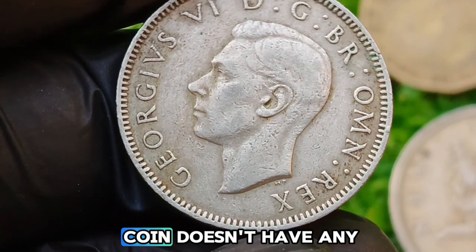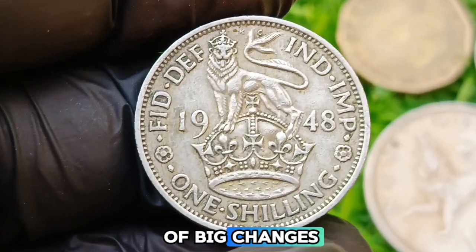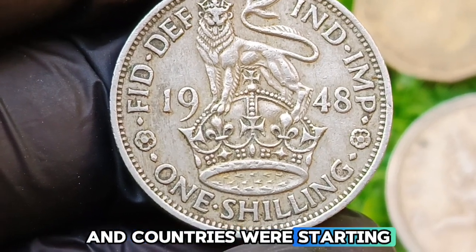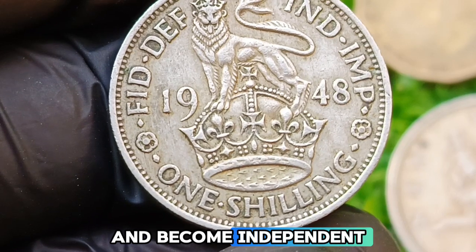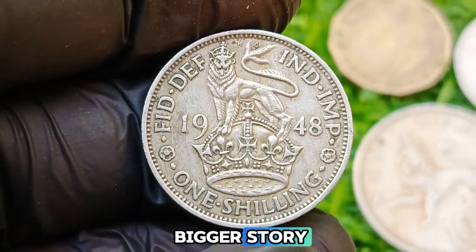But even if the coin doesn't have any errors, the year 1948 itself is important. It was a year of big changes. The world was moving on from war, and countries were starting to change and become independent. So this coin is not just a piece of metal, it's part of a bigger story.